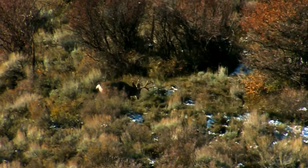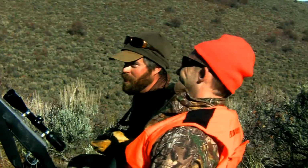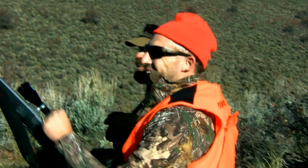Go again, load it again, reload. He's tipping, he's tipping. There we go, just like that. That was awesome. That seems simple enough. Yeah, it seems simple enough. Whew. Made a real nice shot on a real great mule deer for me. I couldn't be happier. Let's go see him.